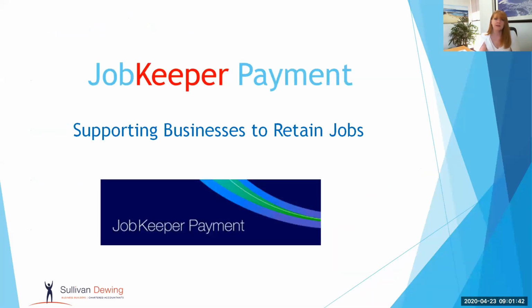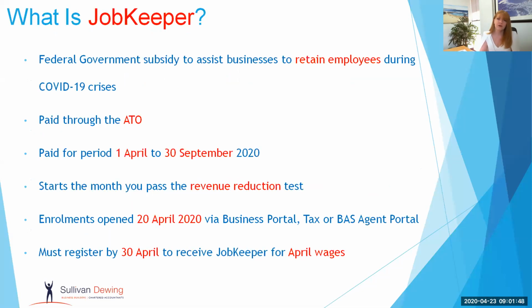So JobKeeper payment, this is the payment that our federal government has put in place to support businesses to retain jobs. So first off, I wanted to be quite clear with you all on what JobKeeper was. JobKeeper is the federal subsidy to assist businesses to retain employees during this COVID-19 crisis. It's a payment that is paid through the ATO, and it's paid for the periods from 1 April till 30 September 2020, so a 6-month period.